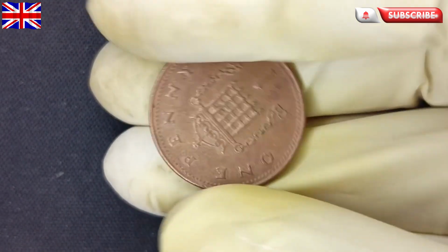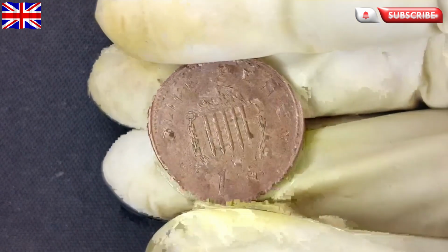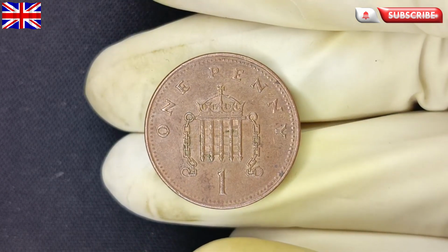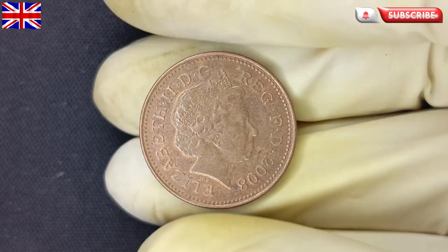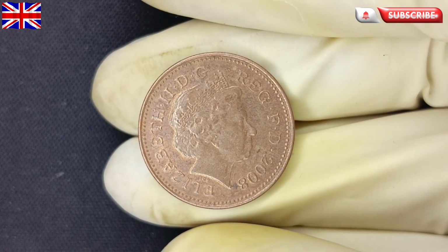The allure of the 2008 one penny lies not just in its error status but in its symbolism. It embodies a transition, a final whisper of the old before a bold leap into the new. In this way, it resonates deeply with collectors who cherish not just monetary value but narrative depth. Owning such a coin is akin to owning a tangible fragment of a nation's evolving identity.